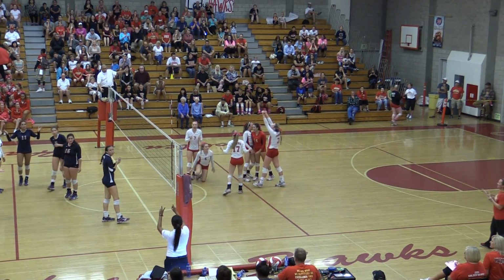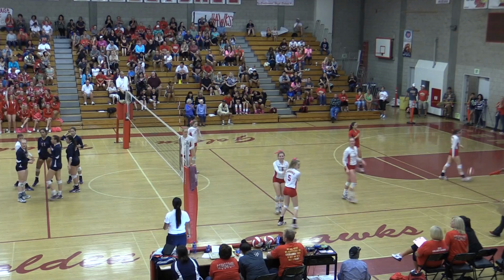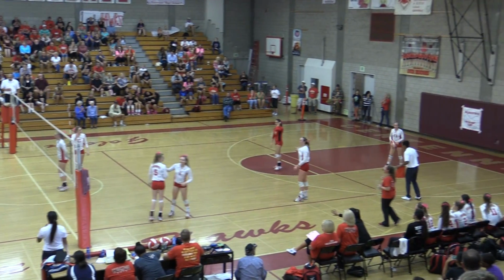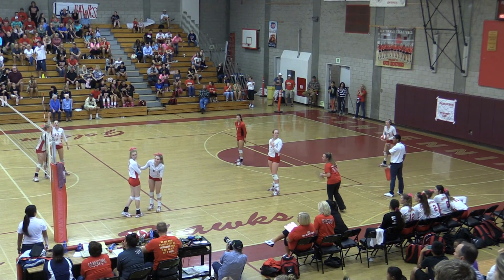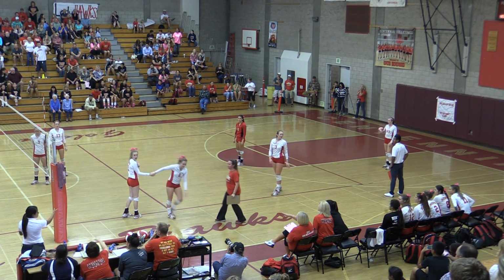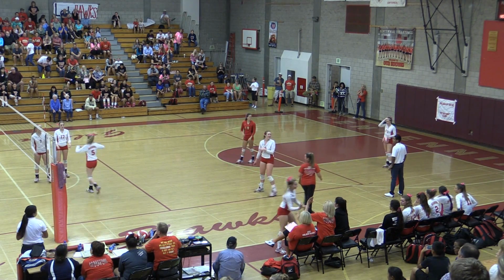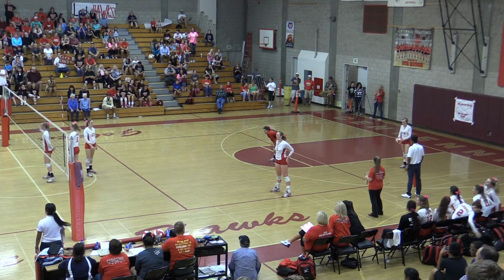It's a net violation against Liberty. Called against Burt. So set point now for Centennial. Yeah, the set took her way into the net. Centennial now has set point. And it'll be Emily Hansen to serve to get this set started.